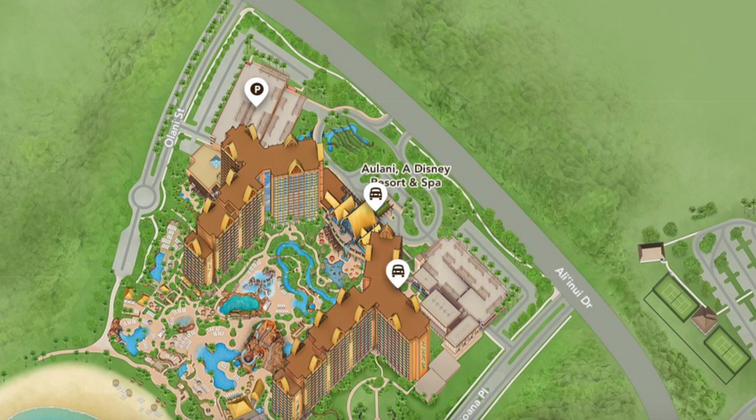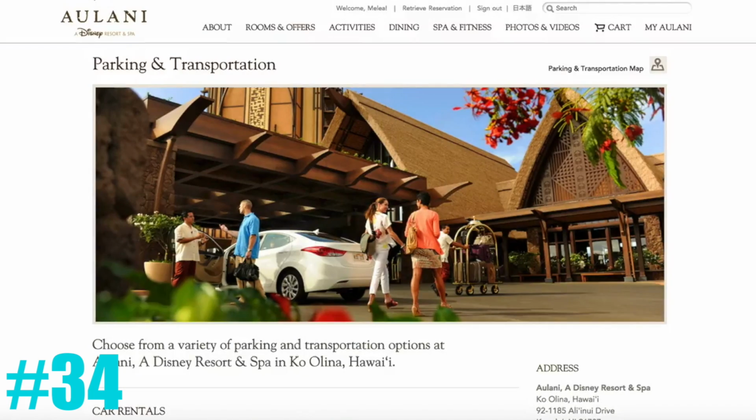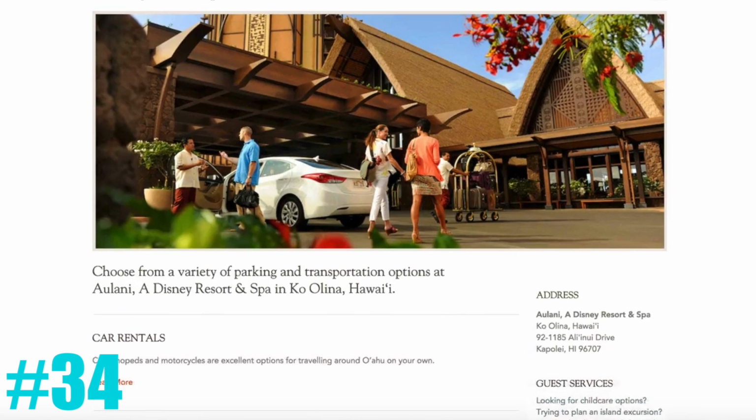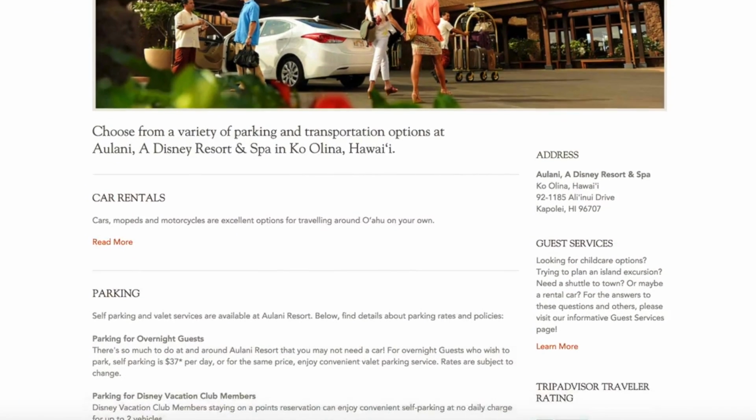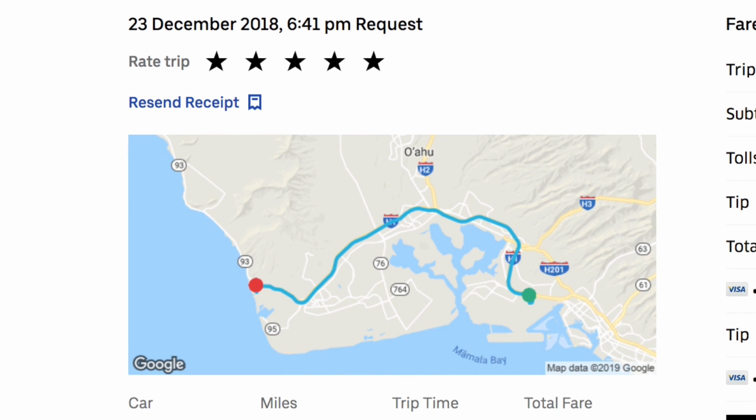There's another sneaky charge you may not know about, so I want to make sure that I mention it. It is $37 per day to self-park at the resort or to have valet take care of your car. The only way it's free is if you're a Disney Vacation Club member, so that definitely adds up. Our Uber cost us about $45 to $50 each way, and renting a car would have cost us a lot more money.